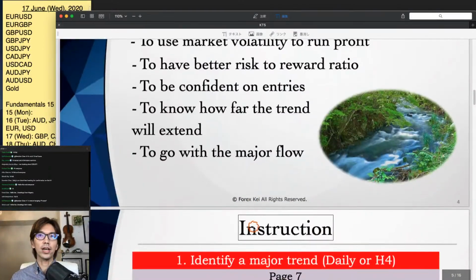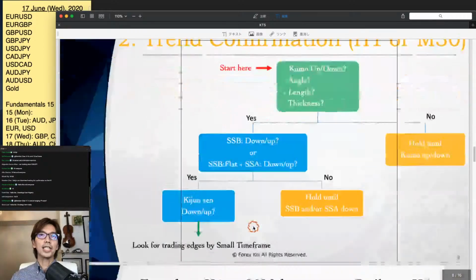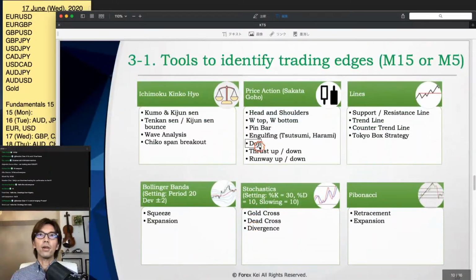And also there is a playlist on my YouTube channel, so you can click on that playlist and watch through all this knowledge. Today particularly I will focus on this counter trend line. I have covered some of these candlestick patterns. Actually, this is another playlist here, but I will talk about that in my future lives too.